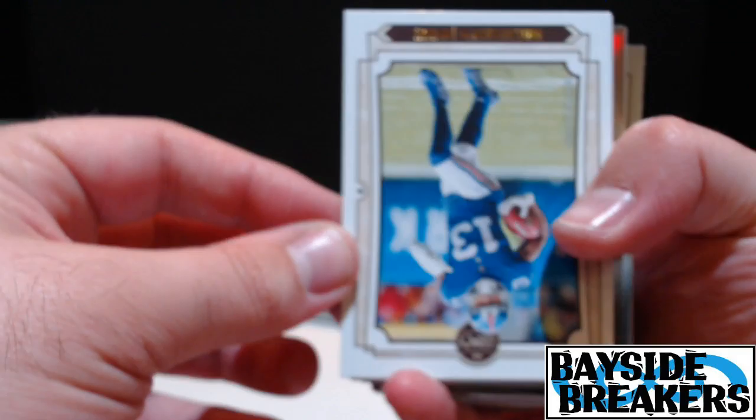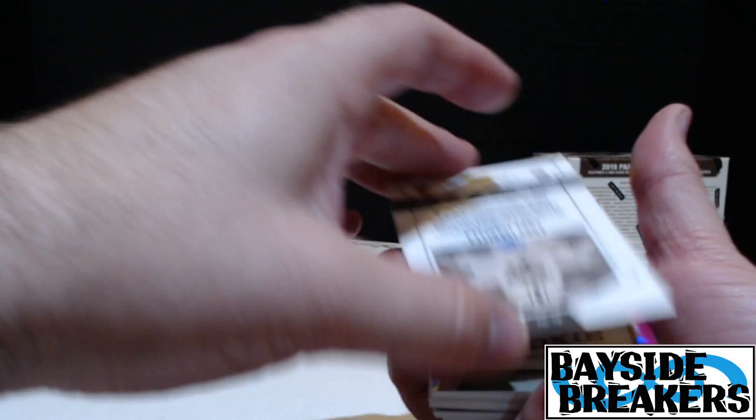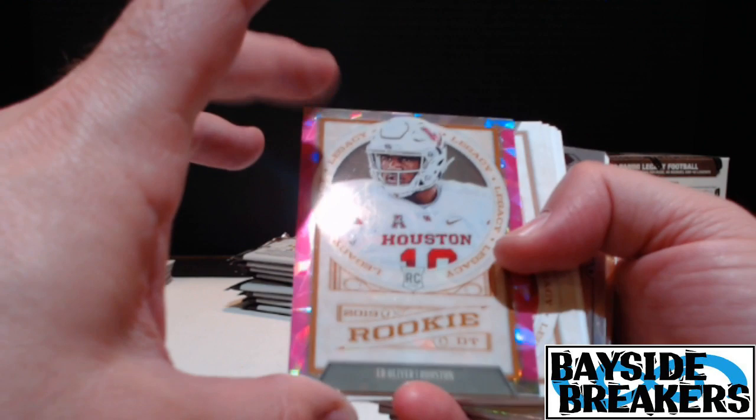First half of box 11. Something is shining. Something is shining. But first, we got an auto of Andy Isabella. Andy Isabella for the Cards. That's number 35 on the parallel for Andy Isabella. We got an Ed Oliver. Ed Oliver for the Bills with the diamond parallel to 10 on the Ed Oliver. Nice 1-2 punch right there.